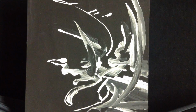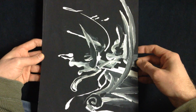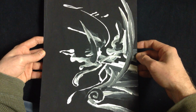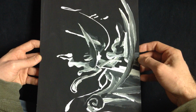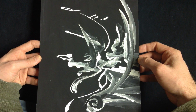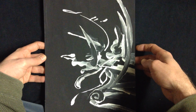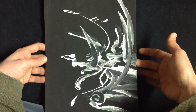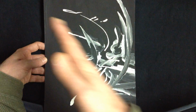Kind of beast. Okay, this next one I am kind of proud of. I really like its zen-like sensibility, I guess. That's the kitty scratching. She's scratching on the door. But I really like this one. It looks almost like a bird or something, something just moving.